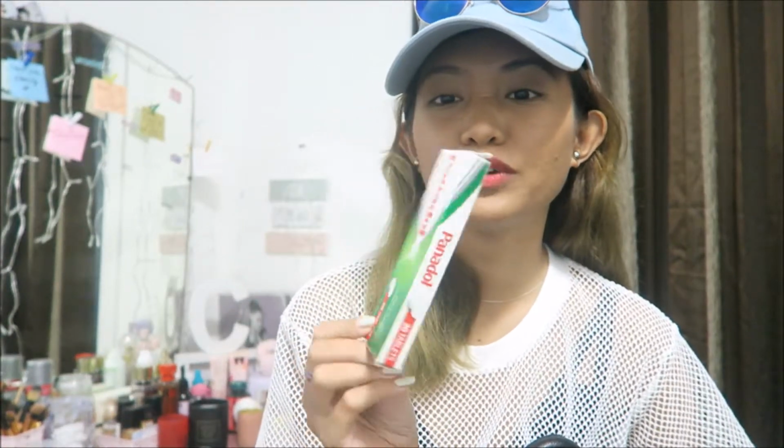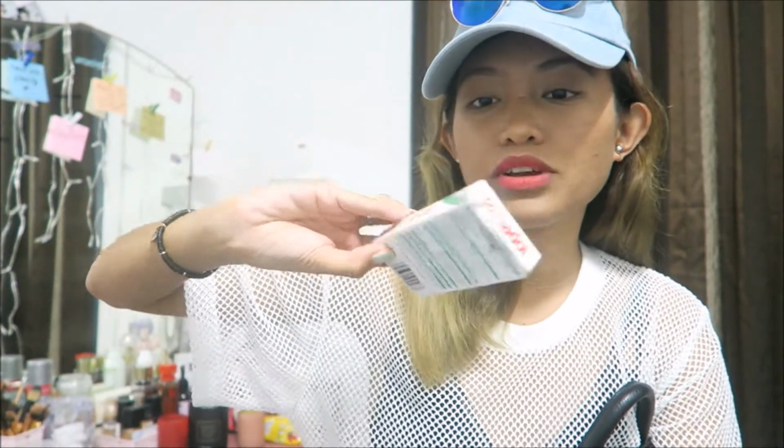The third one is Panadol, because you'll never know when I get my dysmenorrhea, like when I get my period, I usually don't know when it comes. So my first day and second day, it's so painful, like I have a dysmenorrhea problem all the time. So actually Jen gave this to me, so I got the Panadol, and yes.